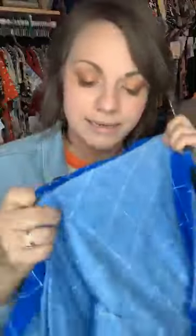I'm going to show you a few examples. We're going to start with this one. All of the ones that I'm going to show you have the exact same info on the tag. Every single one of these 5 that I'm going to show you feel extremely different, but they all say 95 poly and 5% spandex. This one right here feels like cotton material, but I promise you, the tag says 95 poly and 5 spandex, okay? But it feels like cotton material.